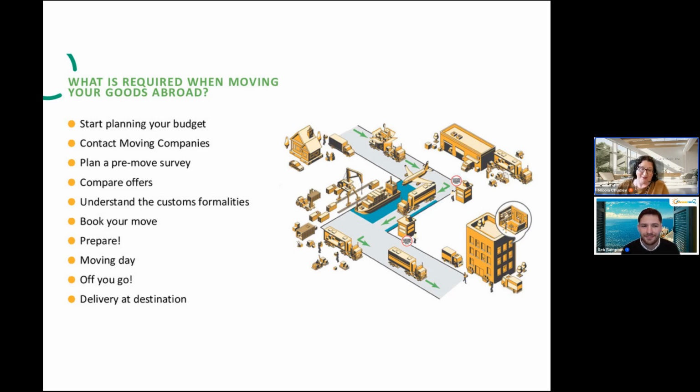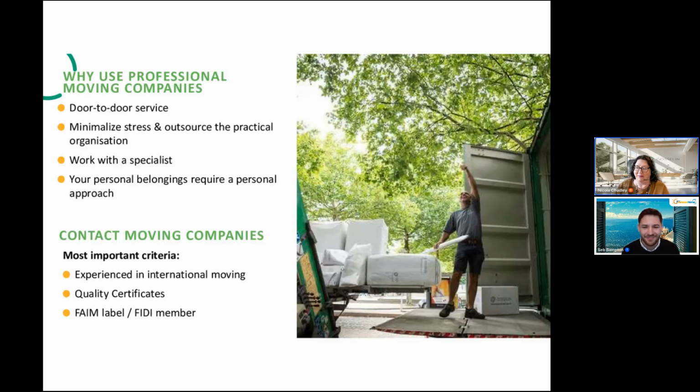So I am going to elaborate on some of these points a little bit more just to give you a few tips. So the main thing is really, why use a professional moving company? Well, really, they're going to be able to arrange a door-to-door service for you. It's going to take away a lot of the stress at a time when you've got many other things to arrange. And moving goods on a longer distance journey, it's very different to moving them locally. A specialist is going to understand how to safely pack and transport your goods. They're also the specialists in understanding what the customs requirements are at destination. And these are your personal belongings, so they just deserve a personal approach as well.